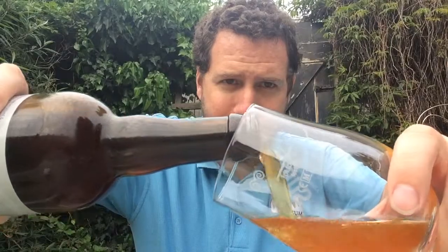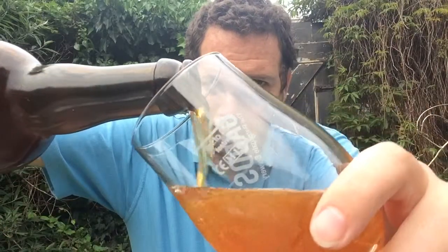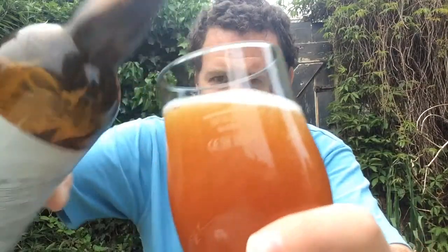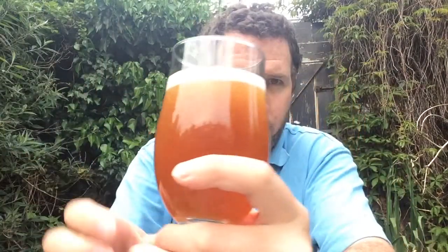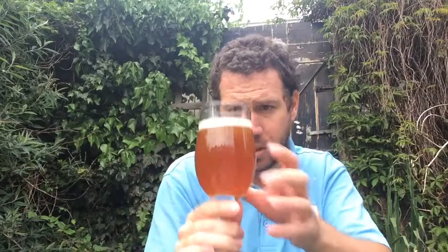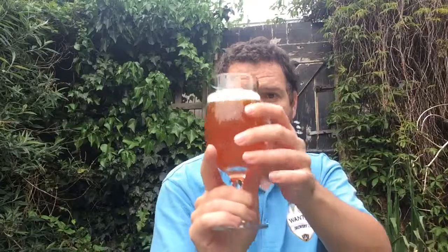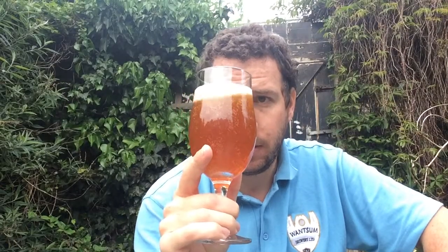Oh, look at them dark colours there. Look at the colour of that, almost an orangey colour. Fantastic looking. Hardly any head at all, and gentle carbonation running through the beer. Wow, that looks amazing. I can't remember it looking like that in the pub, but it's a good aroma then. Oh, wow.